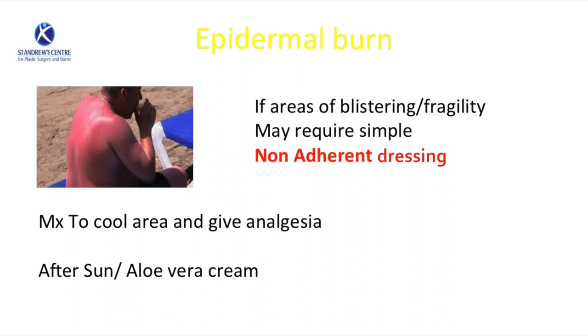It's really important that this is non-adherent. If Gelonet or a similar type of dressing is to be used, this should be a double layer. Remember, these dry out quickly, and so other dressings may be more appropriate, particularly if it is to be left on for longer, such as Mepitel or a Border Lite.